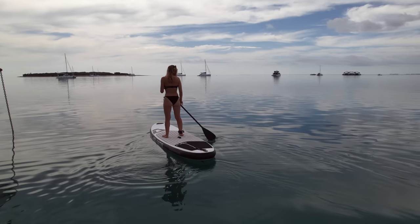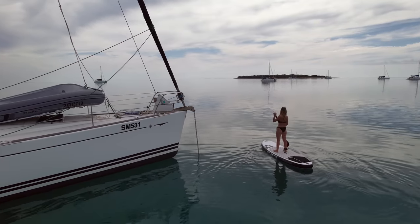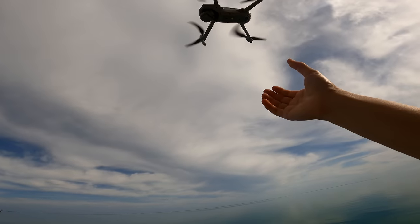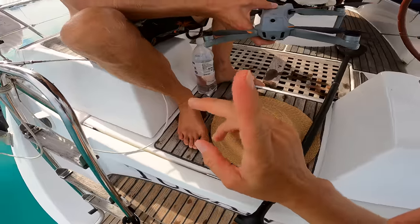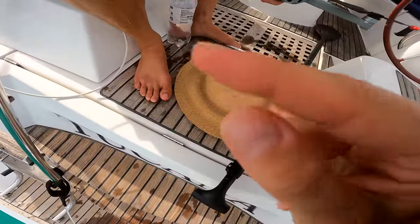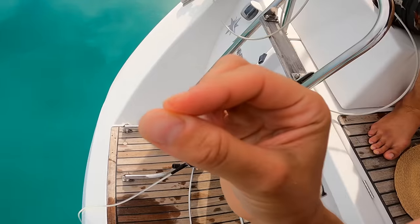We've canned the idea. It is way too hot. There's not a breath of wind. And while retrieving the drone, it nicks me. Oh, God, hey. Like, it's just a tip. I was not expecting that. It's my first injury. It has been a huge day, so we're getting an early night.